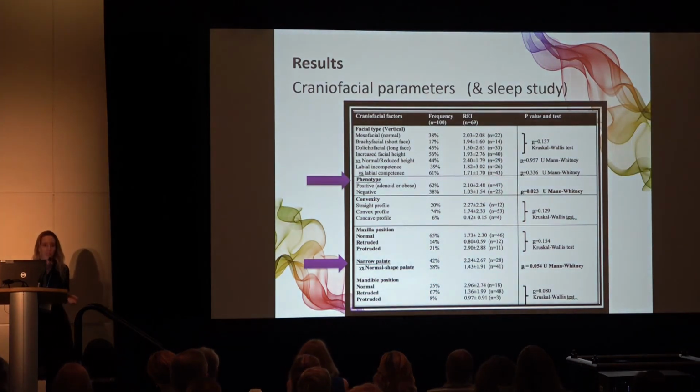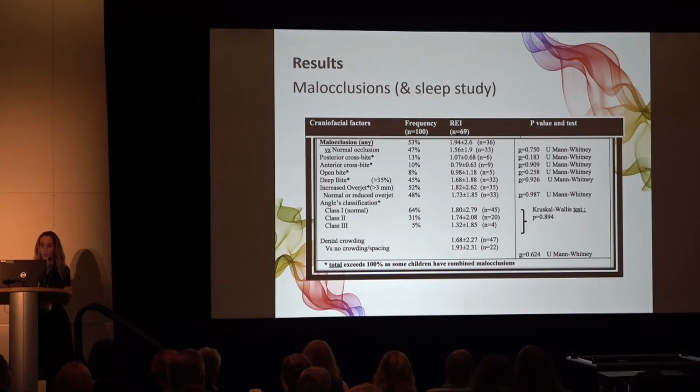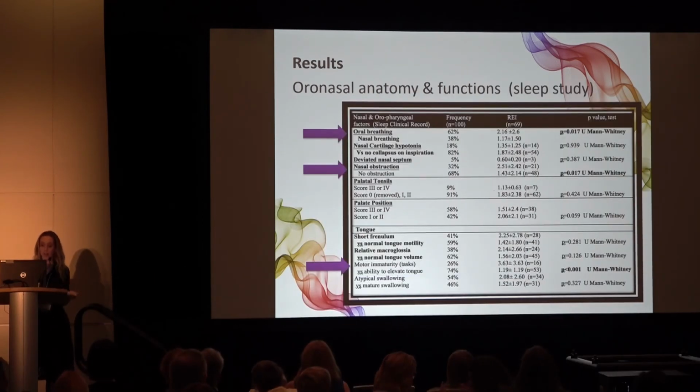And so, what is it with the sleep study? And guess what? The phenotype described by Dr. Villa was really associated with pathological sleep parameters, so the narrow palate, but just a tendency. The malocclusion? No. So I was in shock. But then when I did a subgroup analysis before the age of 8, then yes, it would be related to abnormal events, malocclusions, but not after for the entire group. And guess what? Nasal obstruction, oral breathing, motor immaturity were also correlated to abnormal sleep events. So they were more functional than anatomical issues.